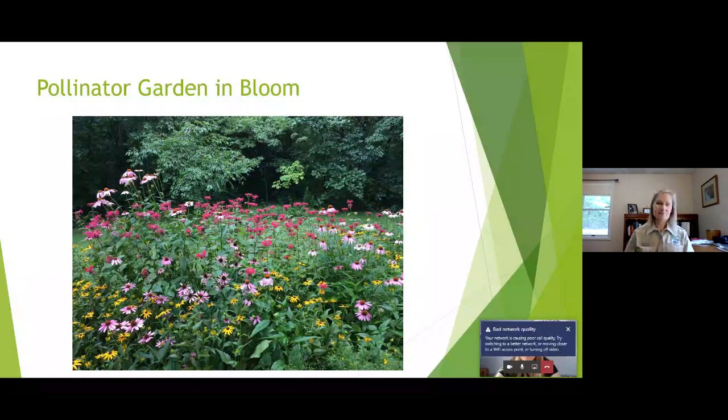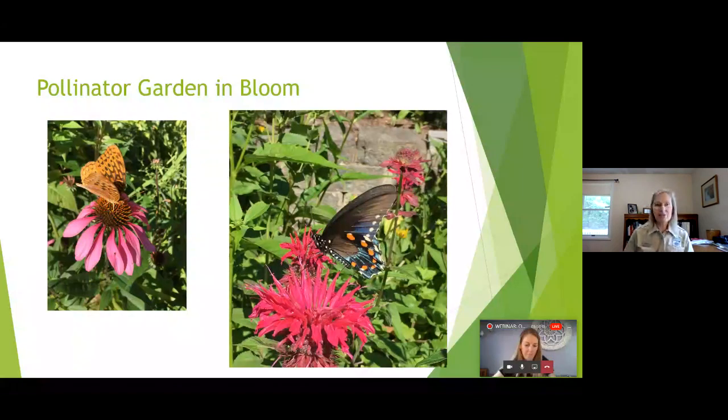These are two butterflies that I photographed last summer in my garden. The one on the left is on a purple coneflower. It's a great spangled fritillary. The one on the right is on the Monarda or bee balm, and it's a spicebush swallowtail butterfly. So I see lots of different types of butterflies in my pollinator garden, but as you know, lots of bees and wasps and ants, and just so many different insects. I see insects in my garden that I don't know what they are. It's really fun to be able to find things you're just wondering, I wonder what kind of insect that is.